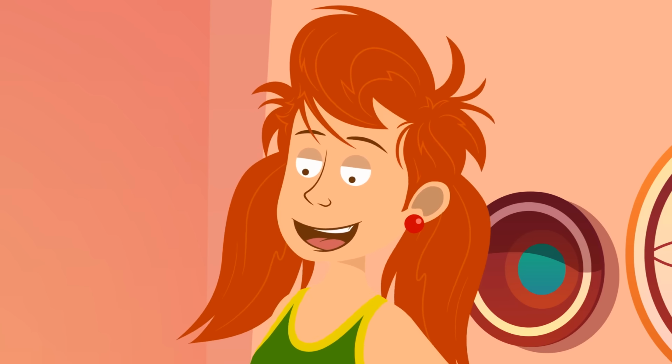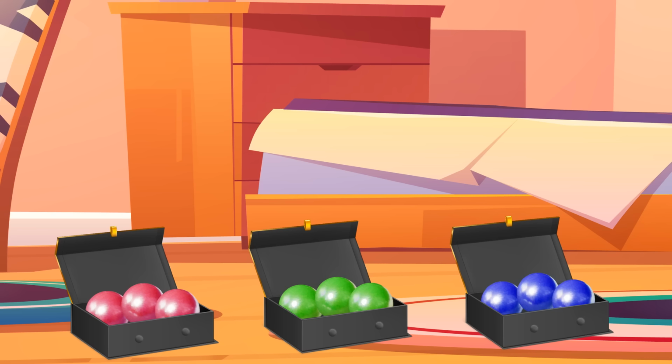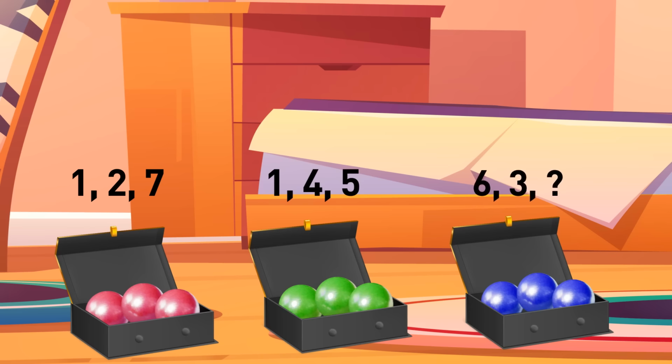Miel likes everything to be in perfect order. Her room is very organized, and even her collection of numbered marbles is sorted into 3 boxes. In the first box, there are marbles with numbers 1, 2, and 7. In the second box, there are marbles numbered 1, 4, and 5. 2 marbles in the last box have numbers 6 and 3 on them. What's the number on the last marble in the last box?